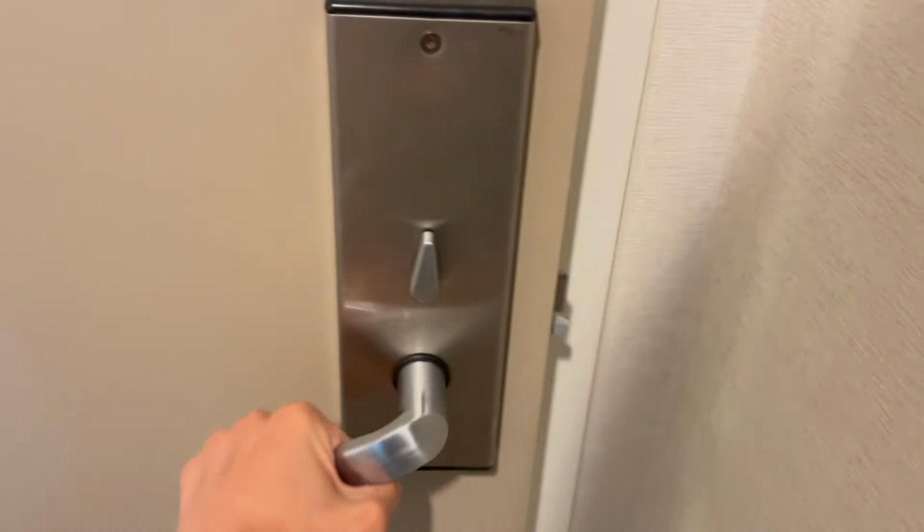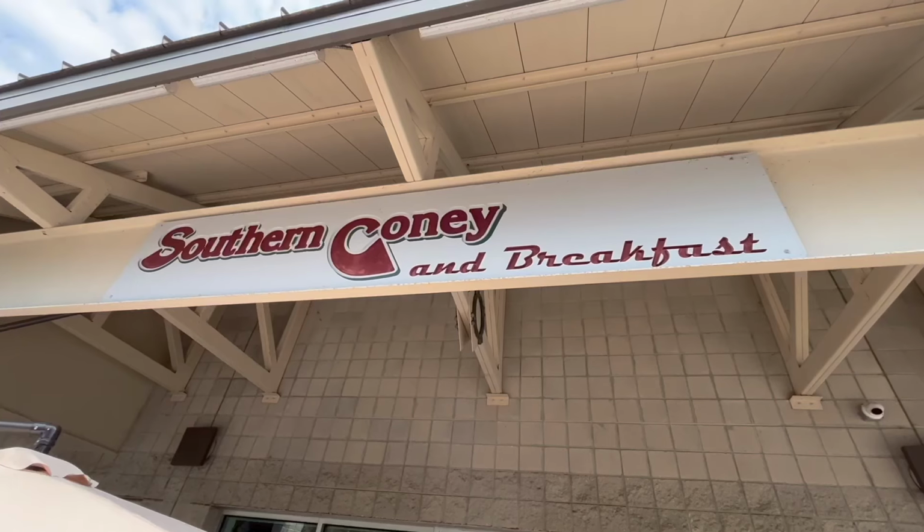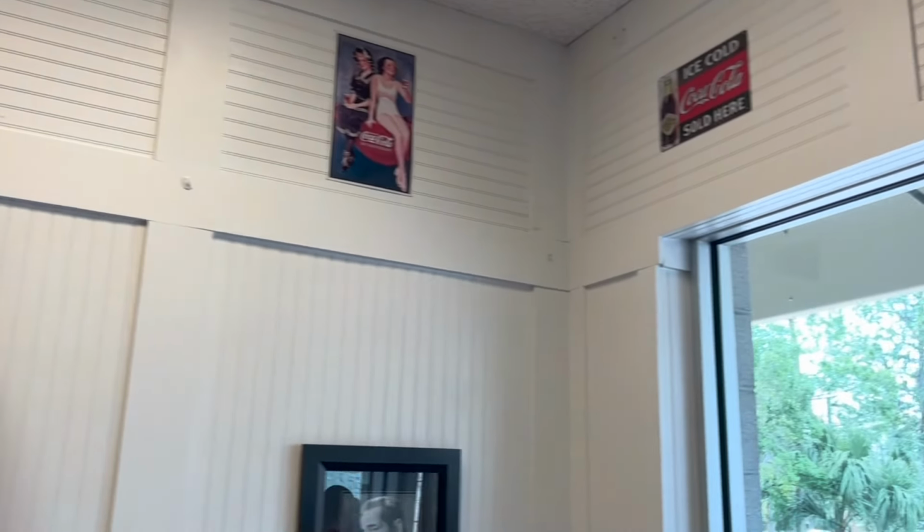On our final day of vacation, we went out for breakfast. My family and I visited the Southern Coney and Breakfast. The restaurant was retro-themed and decked with old-fashioned arts.